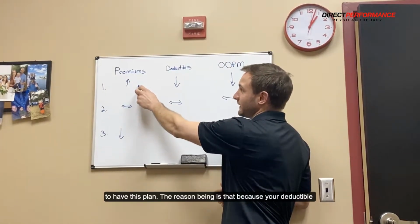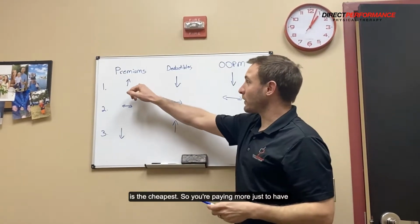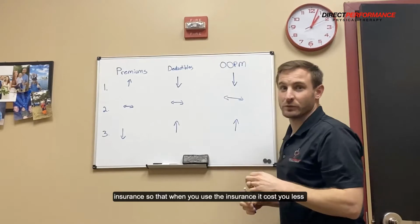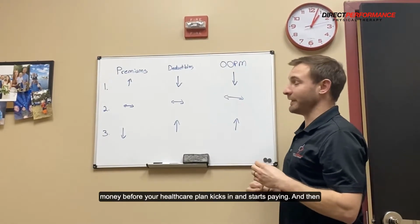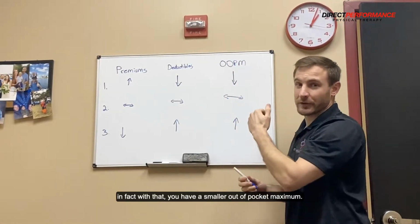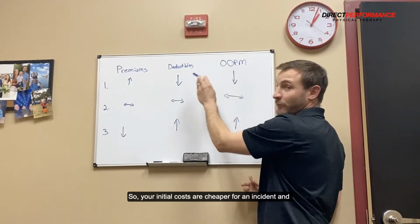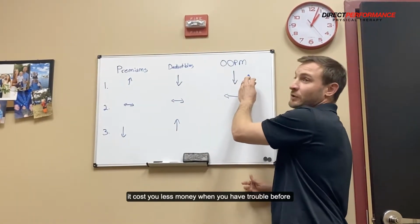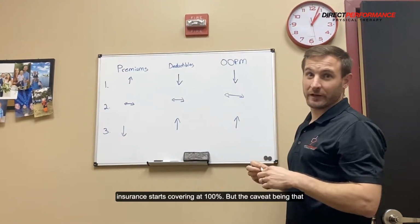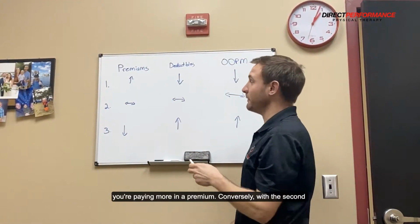The reason being is that your deductible is the cheapest. So you're paying more just to have insurance, so that when you use the insurance, it costs you less money before your healthcare plan kicks in and starts paying. And in fact with that, you have a smaller out-of-pocket maximum. So your initial costs are cheaper for an incident, and it costs you less money when you have trouble before insurance starts covering it 100%, but the caveat being that you're paying more in a premium.